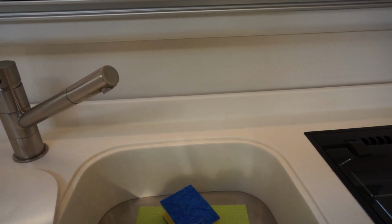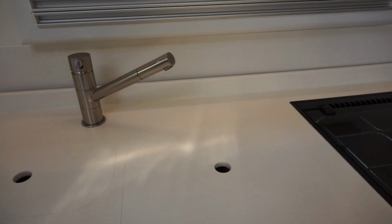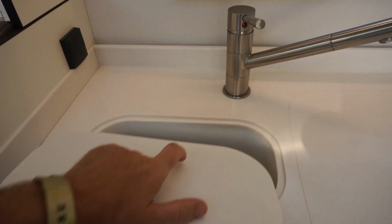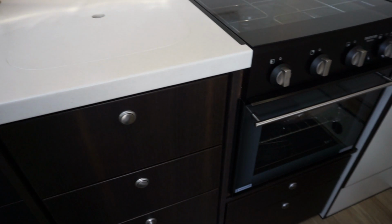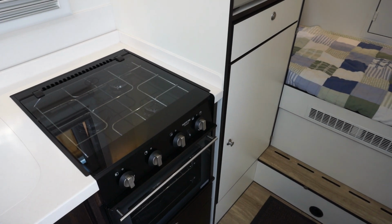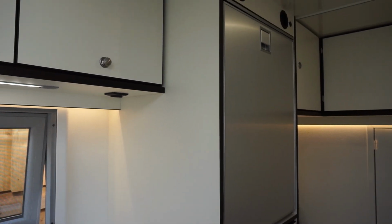This comes out. Oh, that's heavy. You can see there's no seam in that. That is the heaviest sink top I've lifted, I think, anywhere. And down here for your plates to dry off. I think that's what you're supposed to do with those things. Oven, Thetford. And there we go, the fridge. And here will be the bathroom.